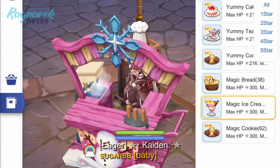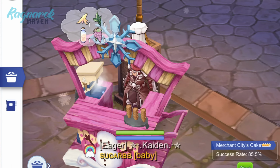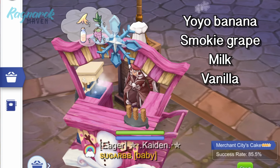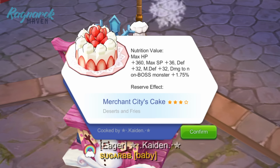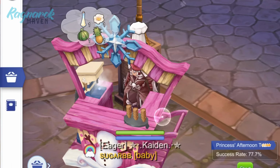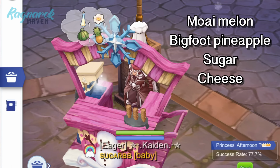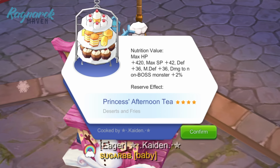If you would like a higher percentage damage, other variations of this food are the Merchant City Cake and the Princess Afternoon Tea. For the Merchant City's Cake, you would need a smoothie cookware and the following ingredients: Yoyo banana, Smokie grape, milk, and vanilla. This will give us plus 1.75% damage to non-boss monsters. While for the Princess Afternoon Tea, you would need a smoothie cookware but with the following ingredients: Moai melon, Bigfoot pineapple, sugar, and cheese. This will give us plus 2% damage to non-boss monsters.